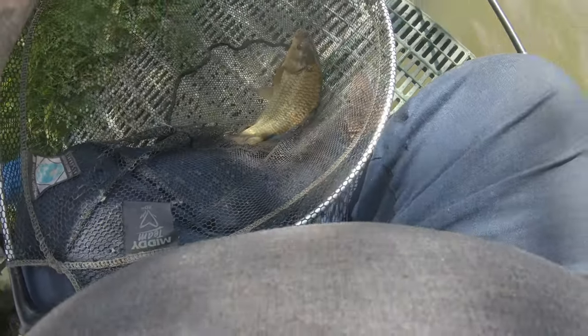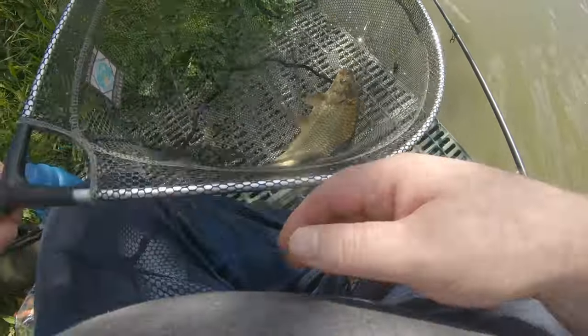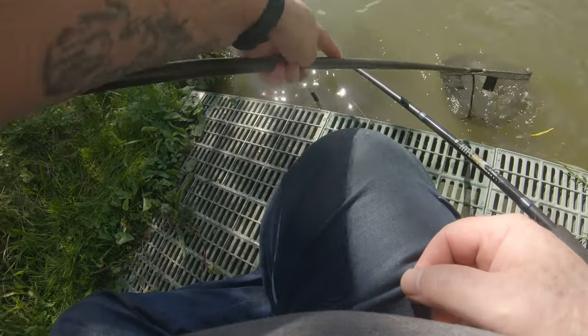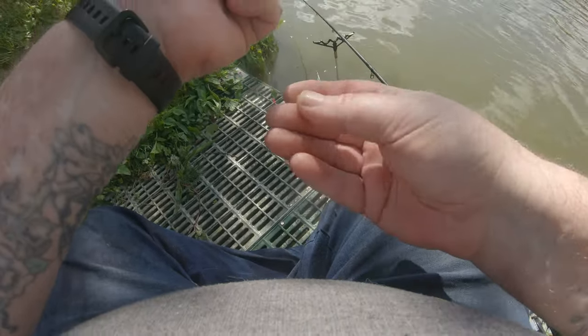Oh, did the hook fall out? Oh, that was easy. Another corker. No, he's supposed to swim out the net. Swim out. Thank you. All right, I'm gonna take 5 minutes and have my twigs.